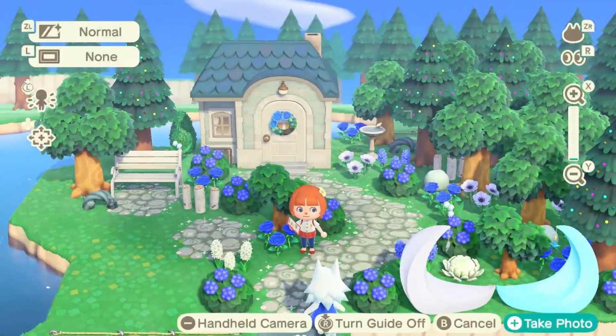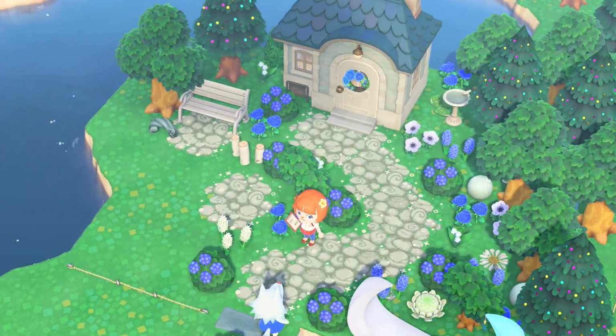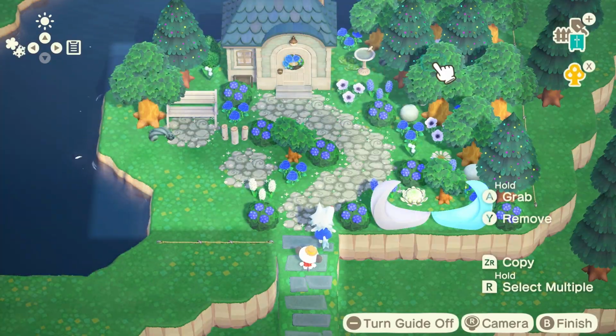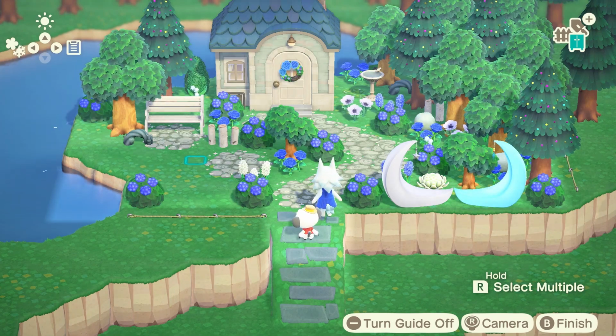I wanted to stop here and get a feel for what photos of the area are going to look like. So it's looking good on the right. I like the combination of blue and white that I've achieved. And from an angle, I think it looks good as well. So I'm pretty happy with how the right side of this build is going.